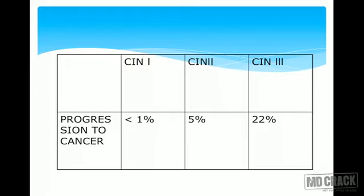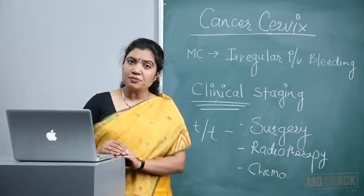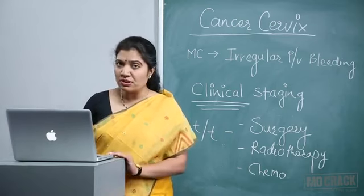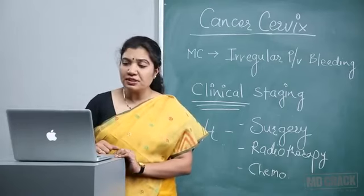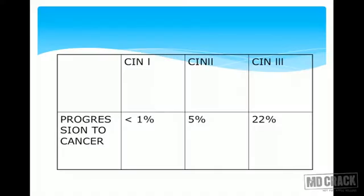Then we had the classification. Mild was called CIN1, moderate CIN2, and severe dysplasia and carcinoma in situ were labeled as CIN3. And then there was the introduction of the Bethesda system, in which CIN1 is low-grade or L-cell, and CIN2 and CIN3 are H-cell, high grade.